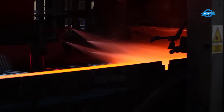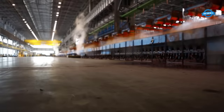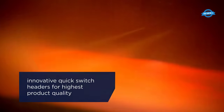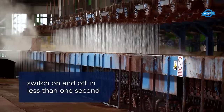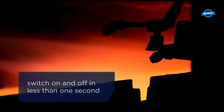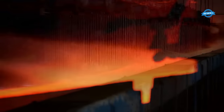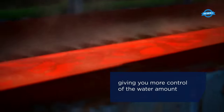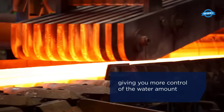Quick switch headers. The hot strip mill features quick switch headers with the unique ability to switch on and off in less than 1 second. These headers provide precise control over the cooling process, enabling the production of a wide range of steel types, including complex phase steels. Timeline.